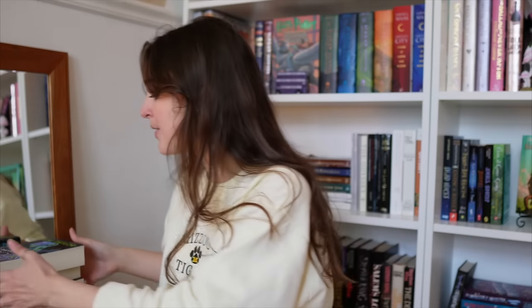Right, I have books that I want to unhaul, and I thought I could show you them because I thought that might be kind of interesting. So, first of all, you might think I'm a clown for this one, but I'm actually gonna be unhauling the Daughter of Smoke and Bone series. Not because I don't want to read it, because I do really, really want to read this series.